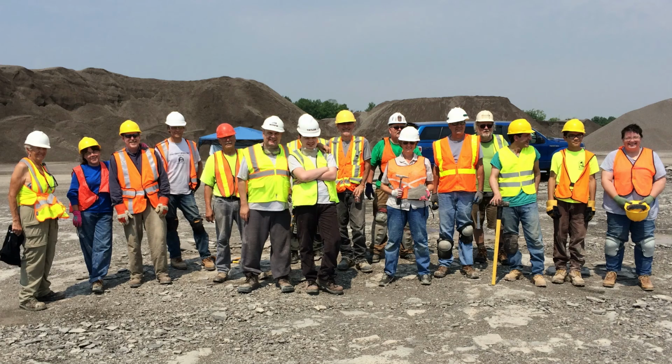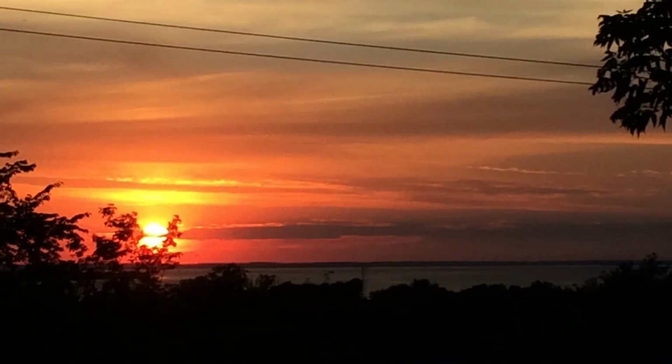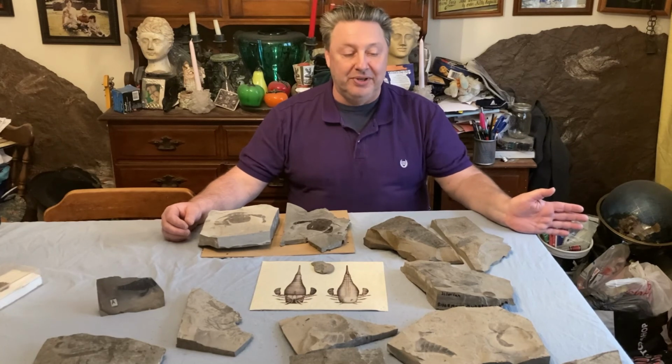All right, time for a group picture. This has been another great day of fossil collecting. Before I wrap it up, I'll show you some of the really great finds that I've found at this quarry. So let's take a look at some of the things that I've found. Now, I've been there about 3 or 4 times total, so this is not all from one day.